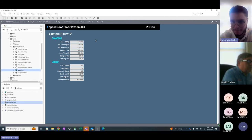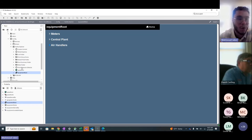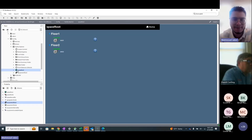But upon creating equipment in space routes, I've created graphics for facility managers to quickly navigate their station based off spaces, based off equipment, and based off the relationship. More importantly, for engineers using the FX appliance, they never have to create hierarchies on their own.